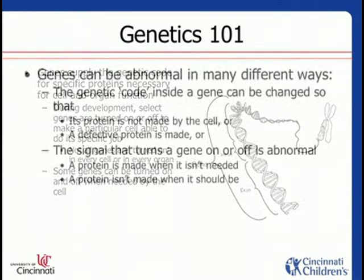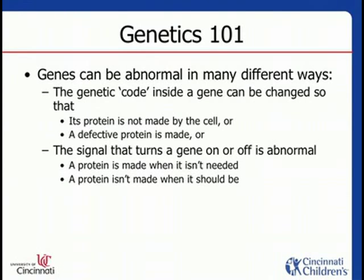So when genes are abnormal, there are a variety of different ways in which they can be abnormal. On the one hand, they may have the wrong code, so that the protein that's produced isn't functional, it just doesn't work. Or it may actually not make the protein at all. But it's also true that you may not have the right signal to turn a gene on at the appropriate time when it needs to be turned on, so that a protein isn't made when it's needed by the cell, or it isn't made when it should be.